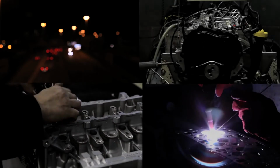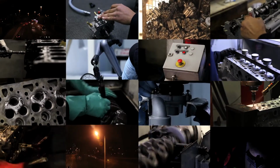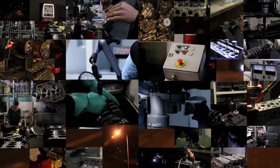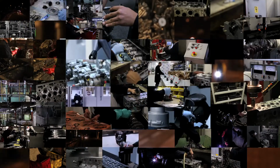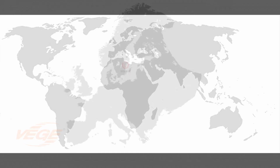It goes without saying that quality is a key word to Vege. We recently gained the much sought after TS certification, a key quality assurance demanded by the original equipment manufacturers. Vege offers its finished products all over the world. Our production facility boasts world-leading remanufacturing expertise.